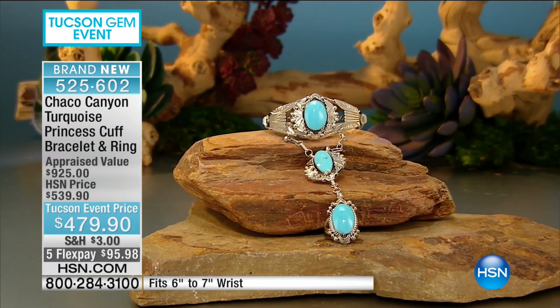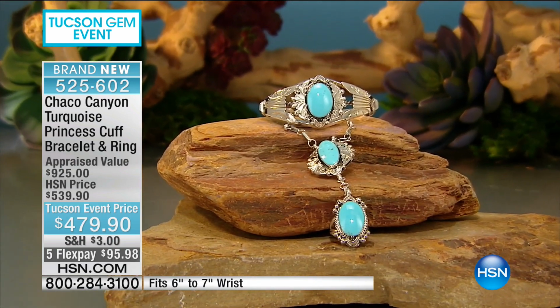But we're going to go ahead and get back into the swing of things as we're talking Tucson Gemstone event and Chaco Canyon, which brings you all one-of-a-kind, handcrafted Native American pieces by Native American artisans. So we're going to move now to the bracelet that you actually saw on our lovely model, and I know a lot of you have already been asking about it. Talk about traditional and talk about a gorgeous piece to create. This is called the Princess Cuff, bracelet, and ring.